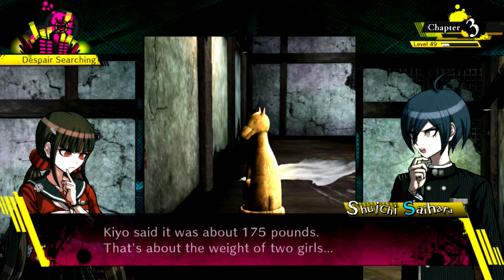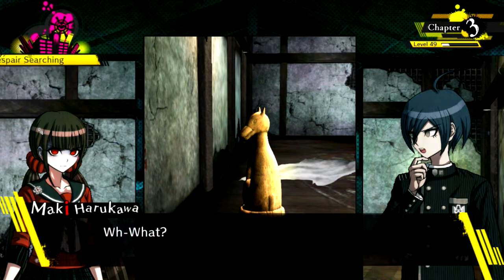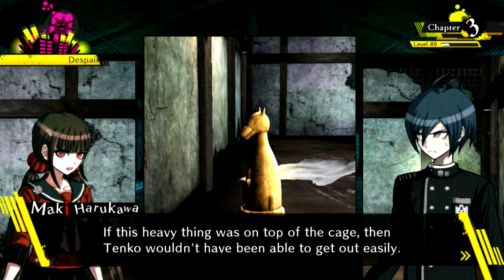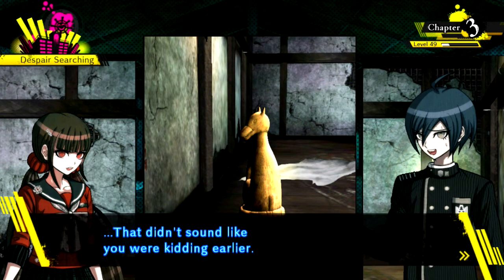That's about the weight of 2 girls. What do you know about girls? Have you even touched a woman besides your mother? I'm kidding. If this heavy thing was on top of the cage, then Tenko wouldn't have been able to get out easily. Okay. You're right about that. That didn't sound like you were kidding either.